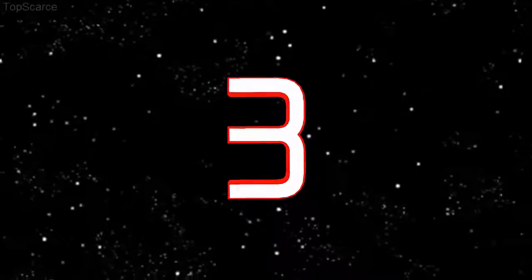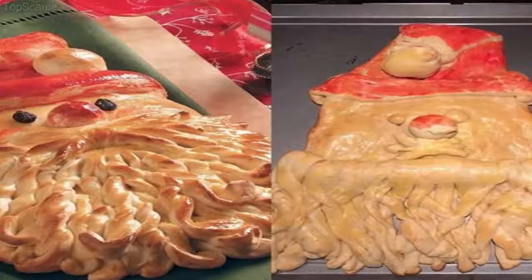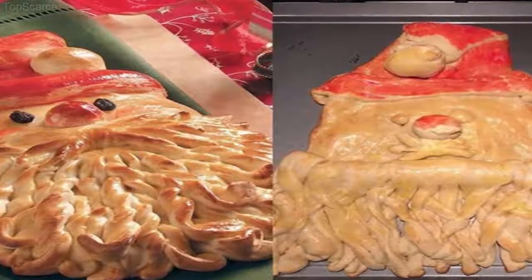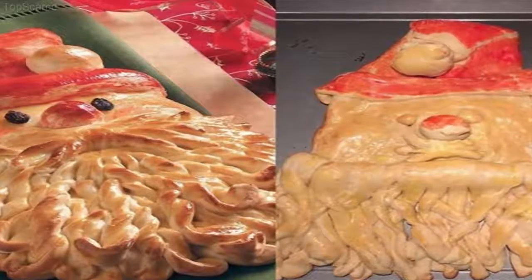Number 3. Rosy Cheek Santa Claus. Somehow the lovable image of Rosy Cheek Santa Claus turned into the stuff of nightmares. It's better not to show him to kids.